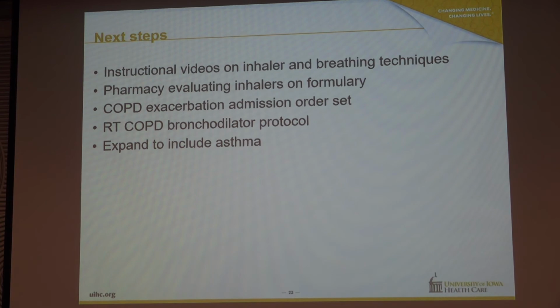We are also working to implement a respiratory therapy-driven bronchodilator protocol for COPD exacerbation patients. And this basically would allow RT to determine when that transition from short-acting to long-acting happens, and based on their assessment, what type of inhaler they actually should be on. Can they actually do the specific ones that we have available? And it will allow us just to put that order in and bypass the physician altogether. So basically, if they order that protocol, all the work after that is on us. And it's a specific algorithm that we would follow. And lastly, we're wanting to expand to include other diseases such as asthma.